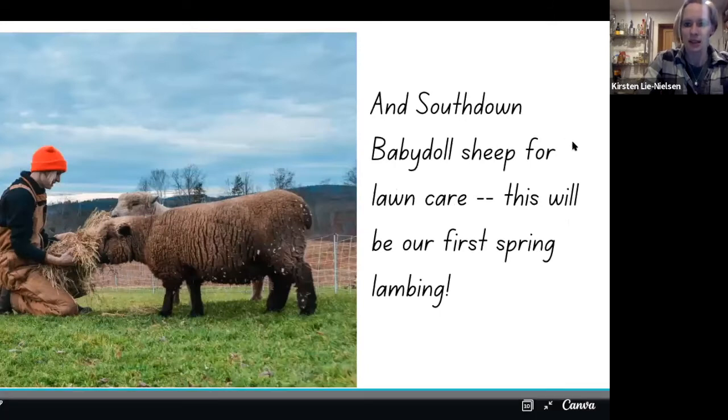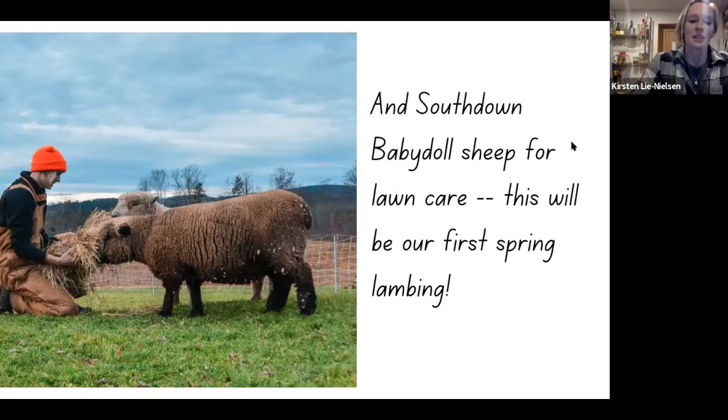And let's see here. Then we have Baby Doll sheep, which we added just last year. This particular breed of sheep is a small breed, so they are fairly easy to manage and take care of on your own. Not like some sheep breeds that are somewhat intimidatingly large. Unlike the goats, the goats are different from the pigs in how they manage land, and sheep are different again because they really are grass eaters.